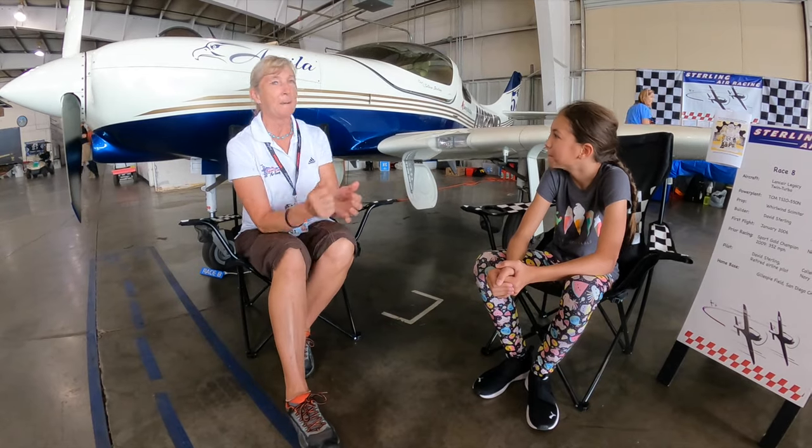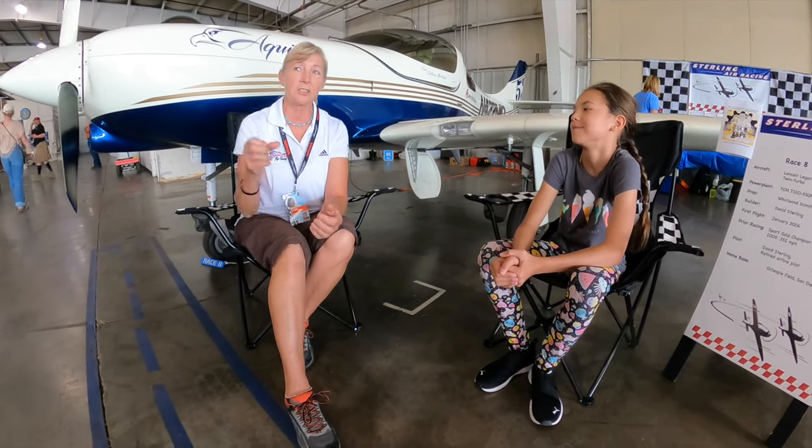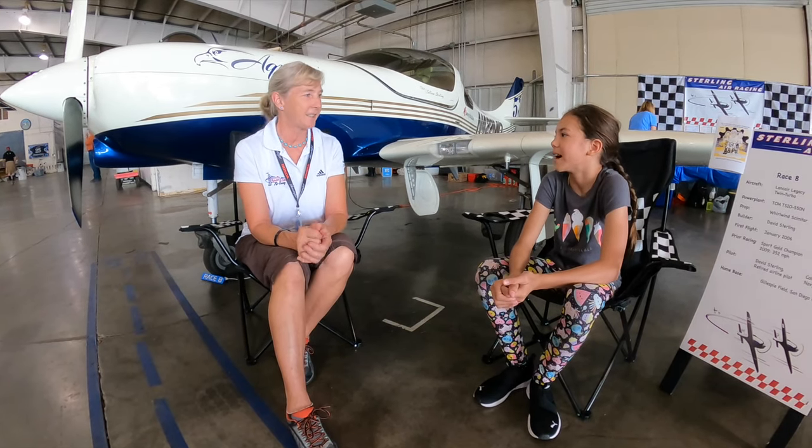Even though it's pretty, it's not as fast as a lot of the other planes because most of the sport class is running nitrous, which is like extra punch in the fuel. And I'm not doing that to my engine, so I'm actually pretty slow this year, but I'm still very fortunate because I'm in the races. It's the last Reno, so. Yeah, that's a super cool idea.